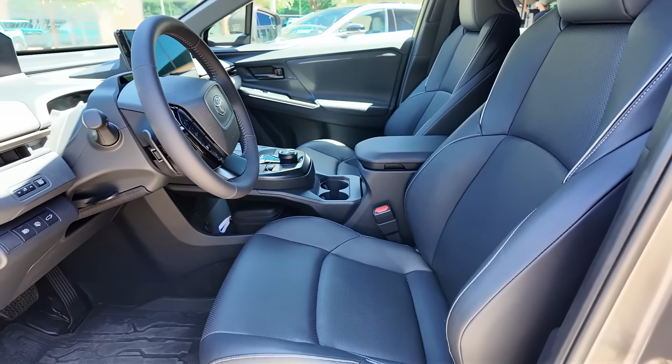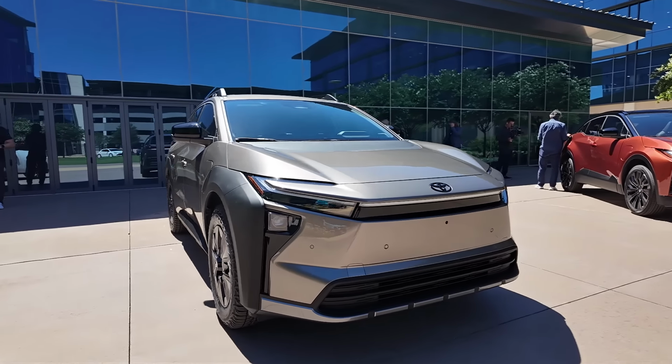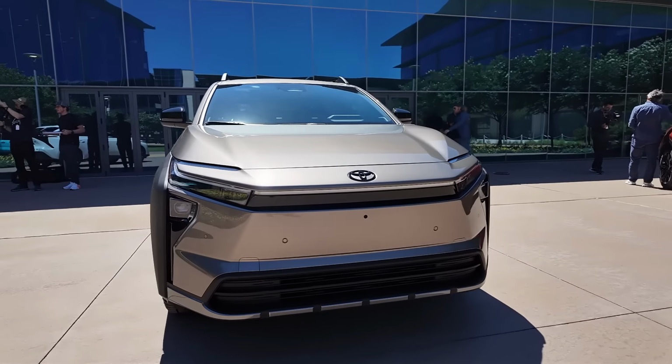I have to say, overall, I do like the Woodland the best of the three. It has an excellent look to it. It's incredibly practical, incredibly spacious. I really think the market needs more wagon-style vehicles just like this, and I really think that a lot of buyers are really going to gravitate towards it.